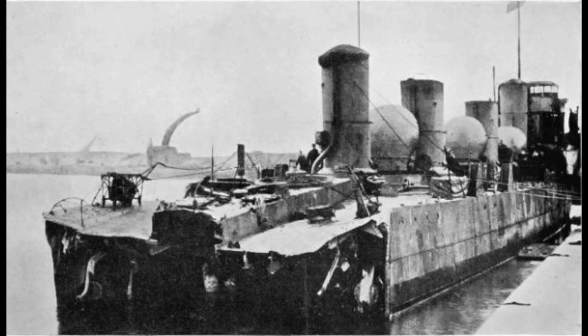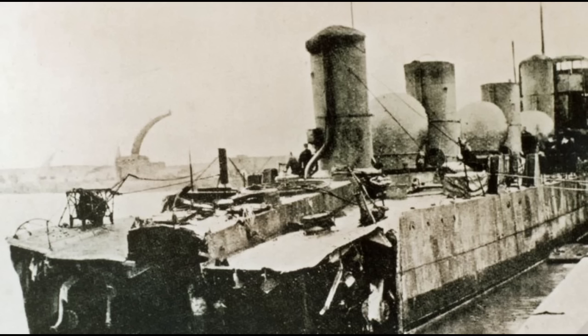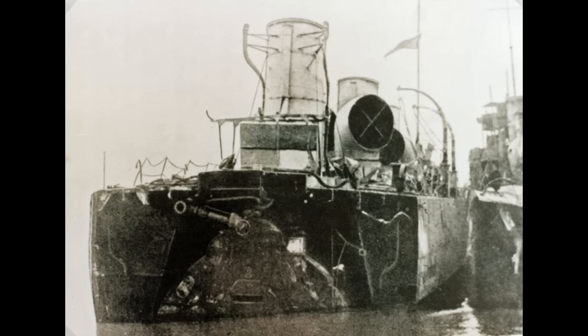And as I said at the start, someone took a look at Nubian and Zulu, a destroyer without a bow and a destroyer without a stern. Why not weld the two together to get one functional destroyer? So Zulu was towed home, and Nubian was blasted free from the rocks. And both ships were put in dock at Chatham for the rebuild, a rebuild that began in January 1917.